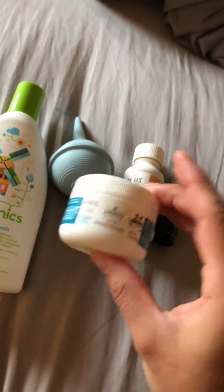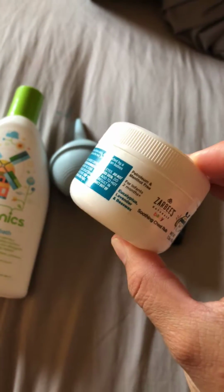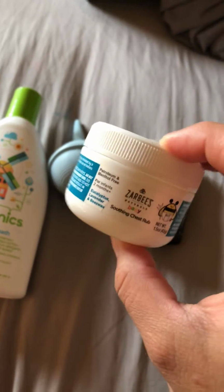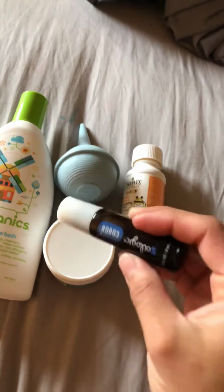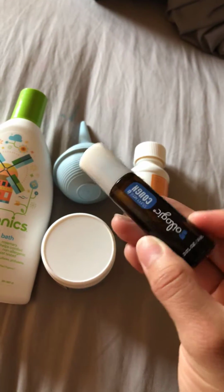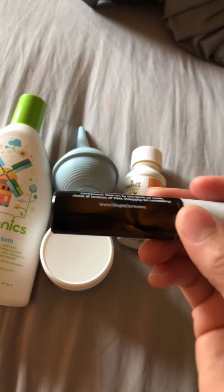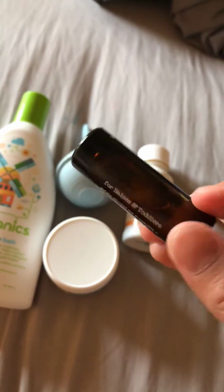So like I said, this is a very good chest rub. So I used this since my baby was 2 months and up. And once she turned 6 months, I started adding this Oil Logic product. So this Oil Logic product is for stuffy nose and cough. Like I said, it's recommended for babies 6 months and up. So I waited till my baby was 6 months.